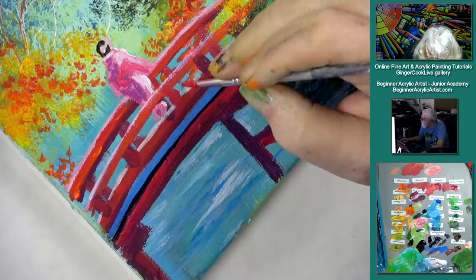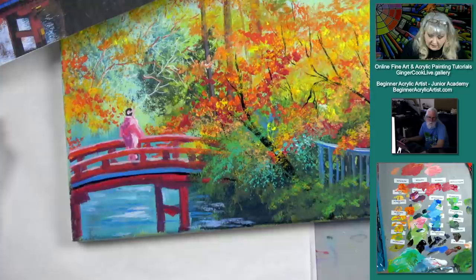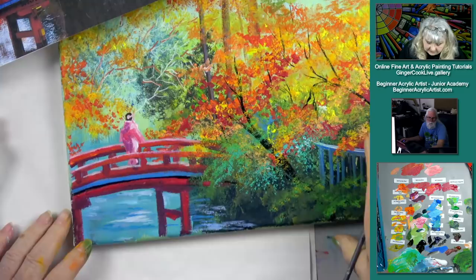Probably a few more boards on this. I didn't want to put them all in because I don't think you really need that. And I see one thing where I could have done something a little differently, and I can still change it. I want to show you how you can do it.